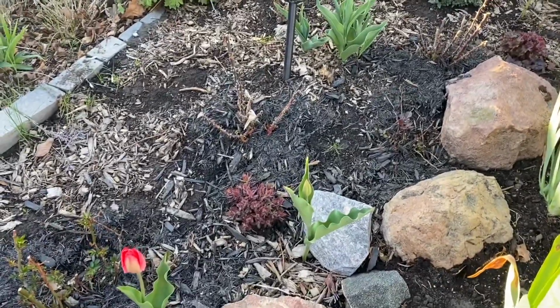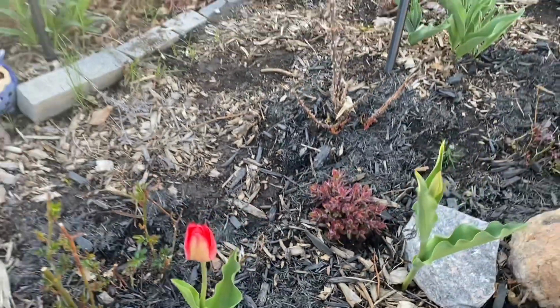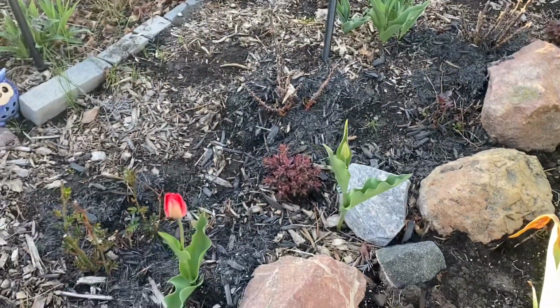Just wanted to show you this beautiful tulip, the only survivor with all the squirrels attacks, that is going to bloom soon.